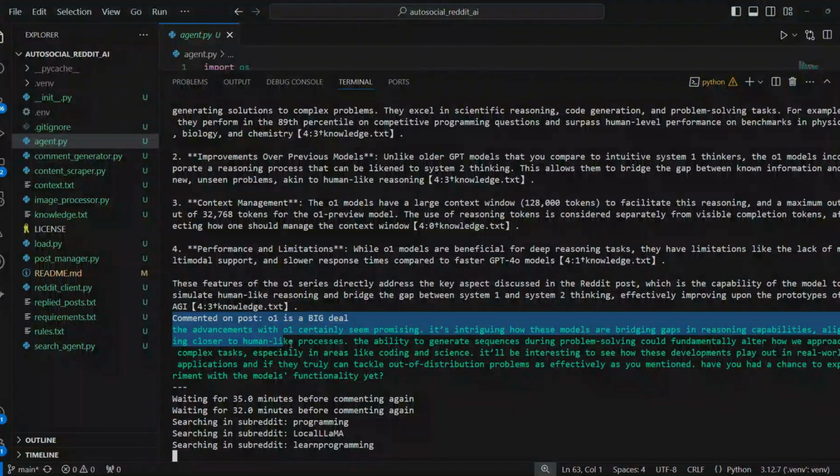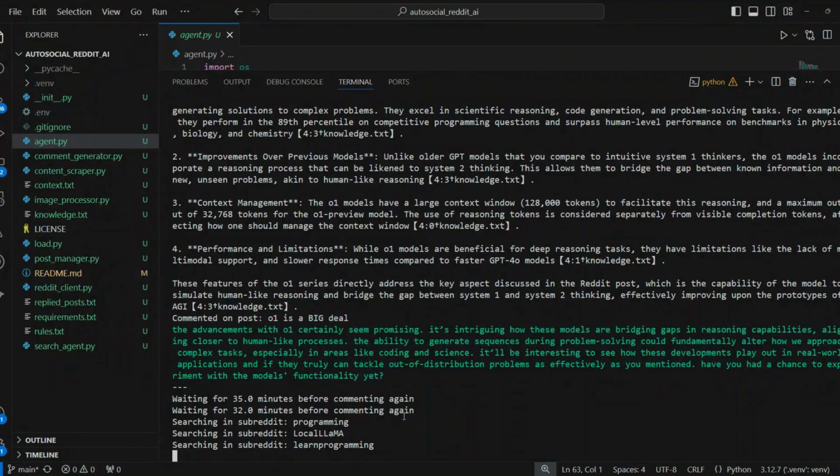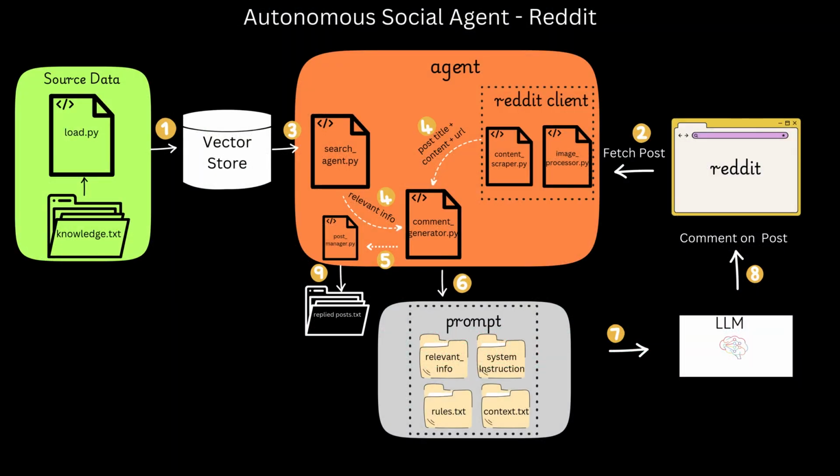Autonomous agents can be designed to do any number of things, from managing a social media account, investing in the market, to coming up with the best children's book. Yes, I know it sounds like science fiction, but these are functioning and real. Now you know how autonomous AI agents work and how to build one from scratch.